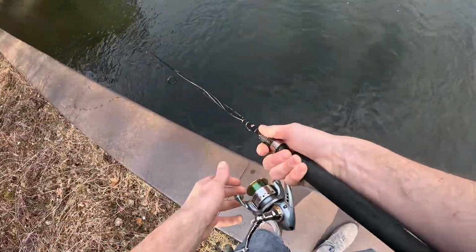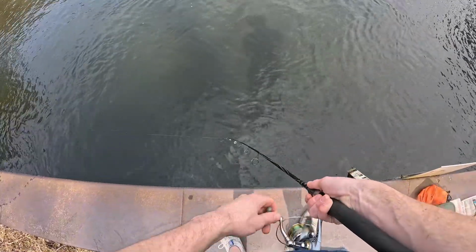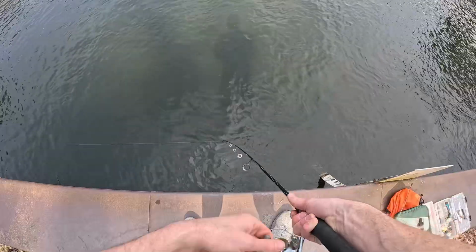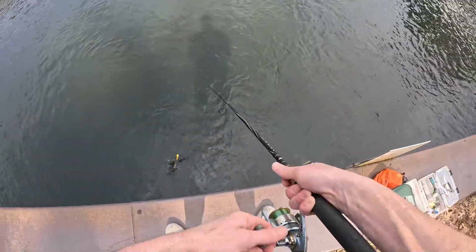So we're gonna give this a couple throws, see if something comes out of it. If not, we'll figure it out. Just gonna throw this thing up and down this girder here. And the water's moving slow enough that I feel like I can do this pretty easily.